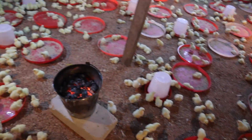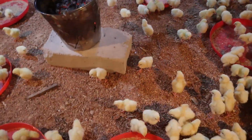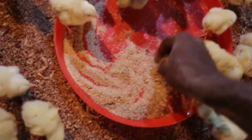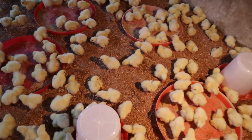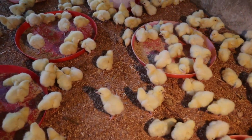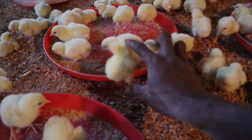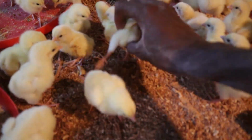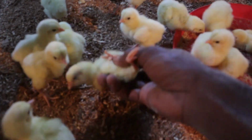So instead of the chicks clustering at that angle of 90 degrees, they will now just be going around the brooder house, and it also enables the heat to circulate around. So if you don't have a brooder ring, there is no problem, you can do your brooding. But if you want to use a brooder ring, you can use cardboard, zinc sheets, or old feed bags to make a kind of circular wall around the heat source. One ring can hold about 50 to 100 chicks depending on the space that you have.